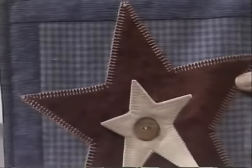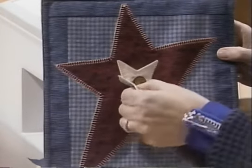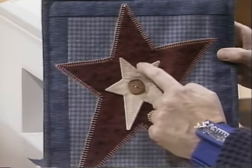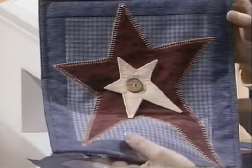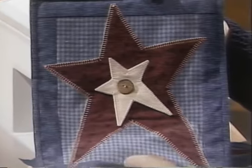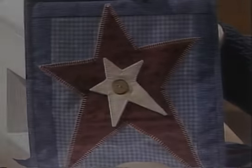You can finish your stand-up quilt with the same technique I detailed earlier. You can stitch on a button on your detachable, or just simply stitch the star onto the quilt just with the button. The choice is yours. These are two options to make a stand-up quilt, to try your hand at some new quilting techniques. I hope you'll try this Americana folk art star.